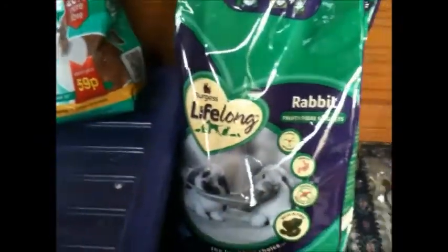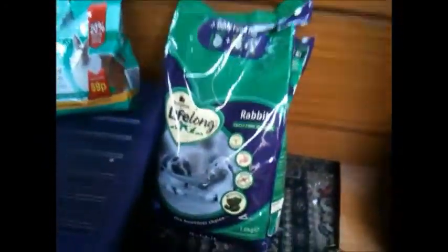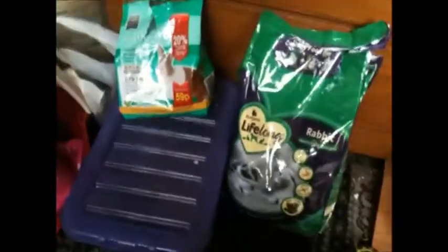When I don't have any of these, they just have the Burgess pellets. These are a new try because they're only 99p for a big bag, so I decided I'd try them. So that's the first product I cannot live without.